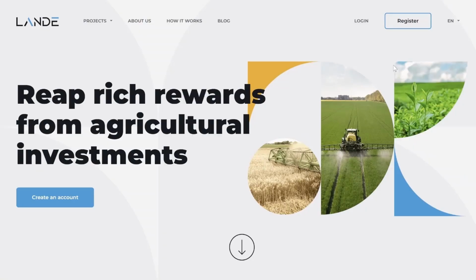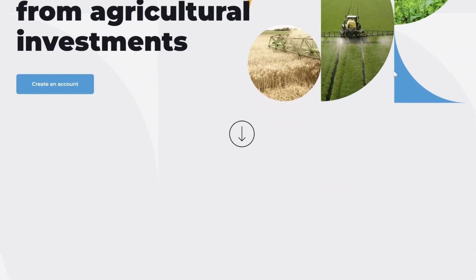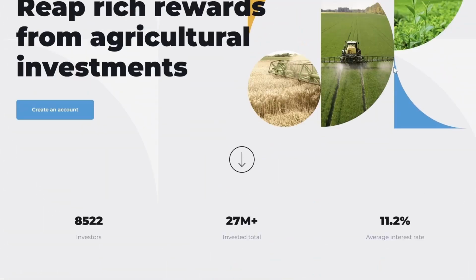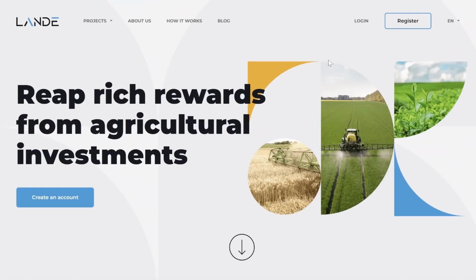And on agricultural crowdlending platforms, we also don't have an option to invest with a single click. But the platform Landa might be one of the easiest to start investing and get familiar with agricultural loans. Its interface is also very visual and graphic.